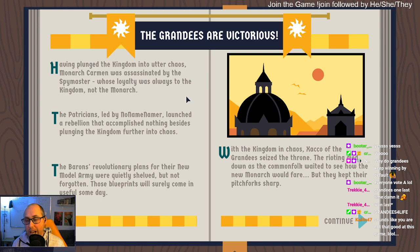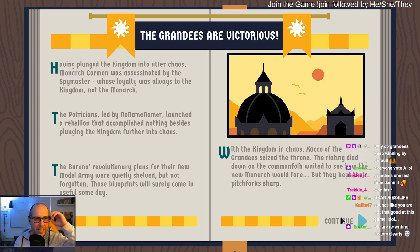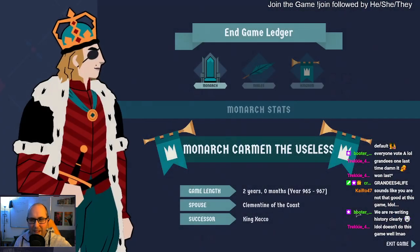With the kingdom in chaos, Zacco of the Grandee seized the throne. The rioting died down as the common folk waited to see how the new monarch would fare, but they kept their pitchforks sharp. I don't think the king can actually win this game.